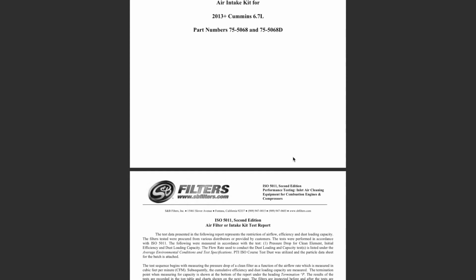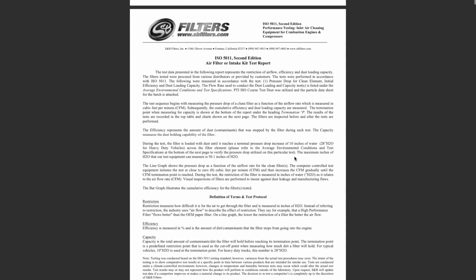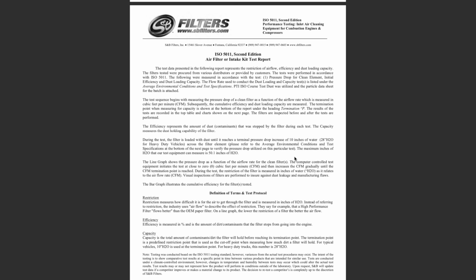All right, so as you can see, this is the ISO 5011 test results. This is the air intake kit for 2013 and plus Cummins 6.7 liter. Part numbers, you can see here, 75-5068 and 75-5068D. That means dry. All right. So this is their air filter or intake kit test report.